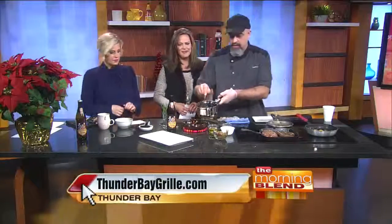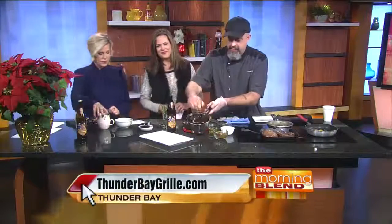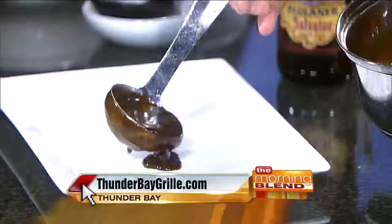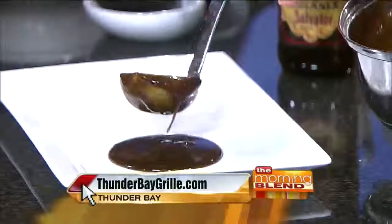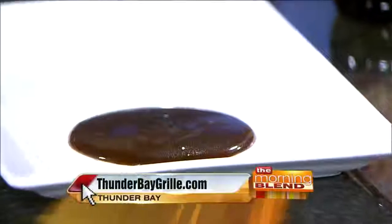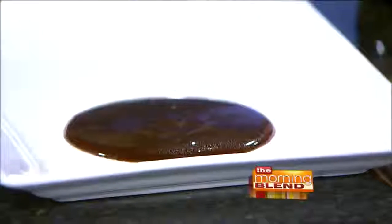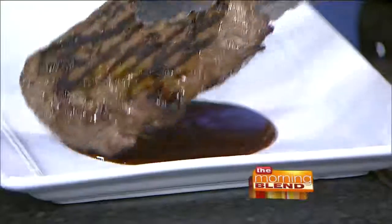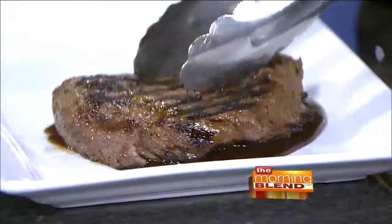So then what we have here in this sauce that I'm going to put on the plate is a reduction of the Dopplebock marinade, basically. So this is the Dopplebock marinade, which once again has like soy sauce, Dopplebock beer, a little bit of demi-glaze, which just helps to reduce it down and get it nice and thick. We put that down on the plate first, and then we're going to go ahead and set our steak right down in that nice pool of sauce, just like that.